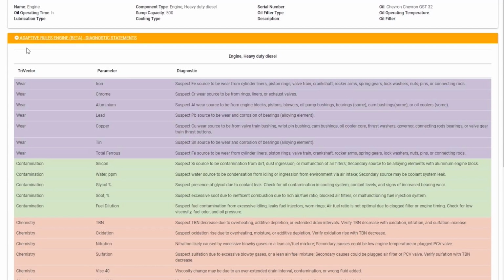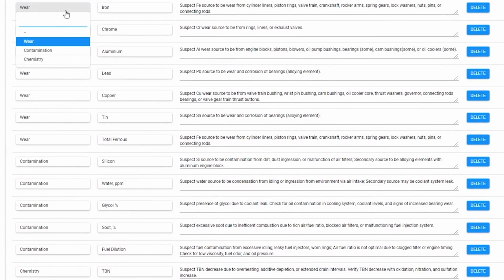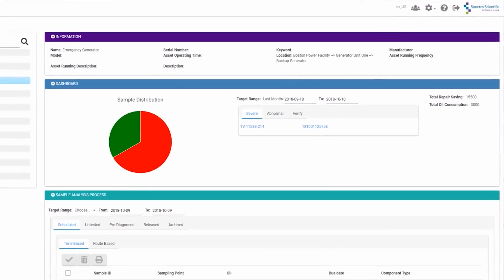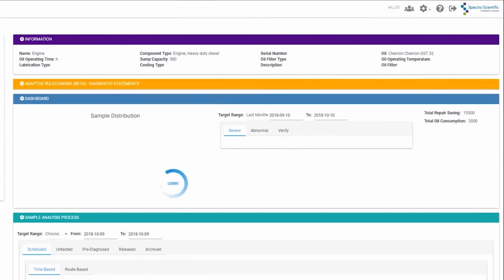The adaptive rules engine enables engineers to understand these results and make quick maintenance decisions on site. The dashboard also provides comprehensive intelligence for management review and continuous system operations improvements.